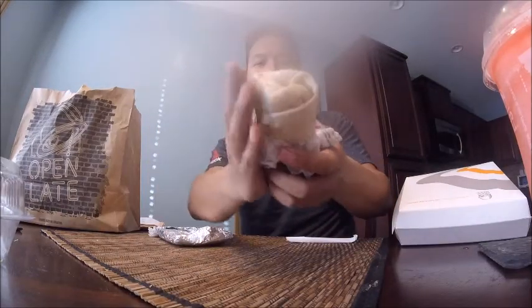Alright. First, we'll try the Frito Burrito. So, you see, about the size of my hand for a buck. Doesn't seem too bad of a cost or too much of a risk. Those Fritos actually really do add a crunch to it. I like the spicy Frito Burrito they had a long time ago more. But this one's not bad.